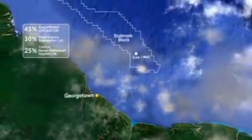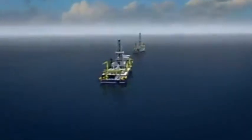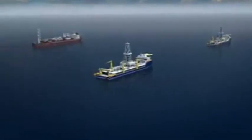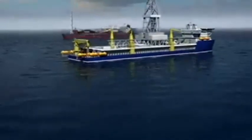The initial phase of the field development plan calls for 2 drill centers linked back to a floating production, storage, and offloading vessel, or FPSO. Around 17 wells will be drilled into the reservoirs. About half of these are production wells, taking the precious hydrocarbons up to the surface. The other half are water and gas injection wells.